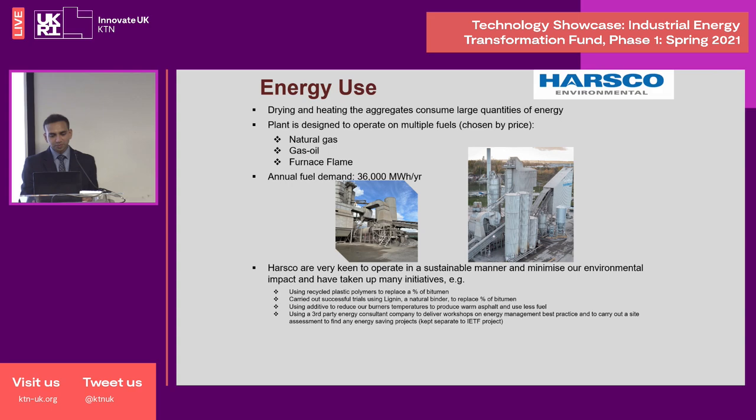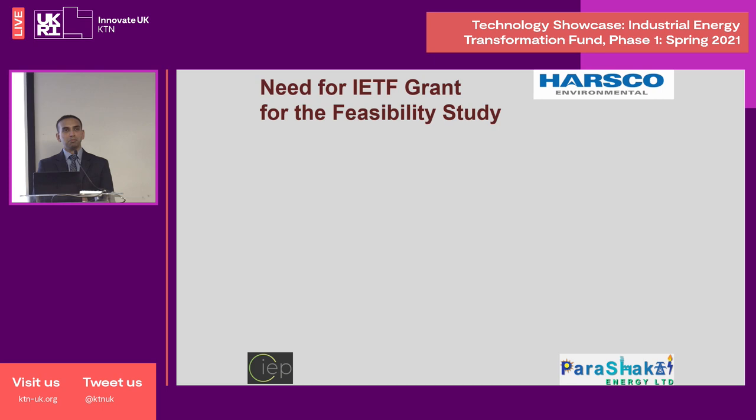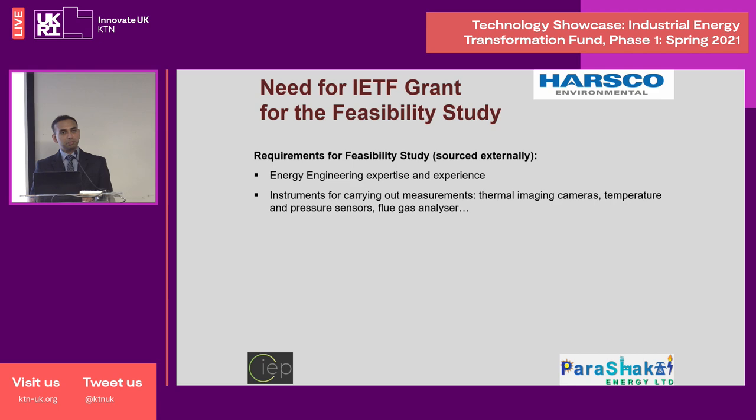So at this point, Harsco appointed us as the supplier for the feasibility study, because Harsco are absolutely brilliant with all the environmentally friendly asphalt products they make, but waste heat recovery required other resources which has to be sourced externally, for example, energy engineering expertise and experience. Then, of course, the study required specific instruments for making various measurements to establish the conditions of operation of plant. So we bring a number of specialized equipment, thermal imaging cameras, temperature sensors, pressure sensors, flue gas analyzers, all these things which form key information before you design a waste heat recovery system.